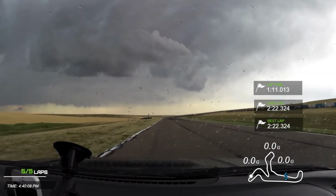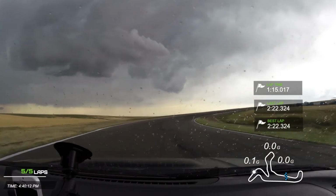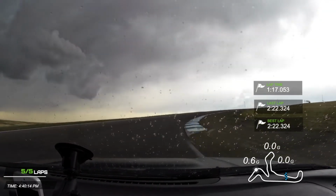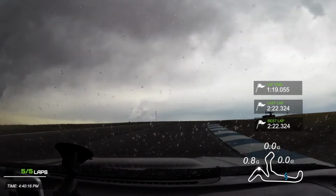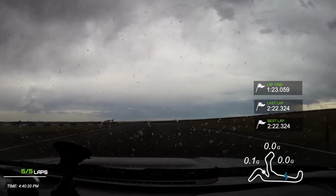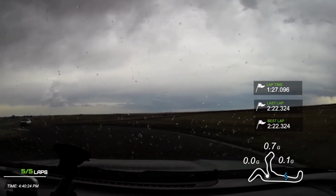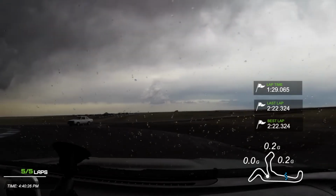Later on we practiced, dare I say it, the art of racing in the rain. Well, more like a light drizzle, a mist. Oh, and there's Ken.